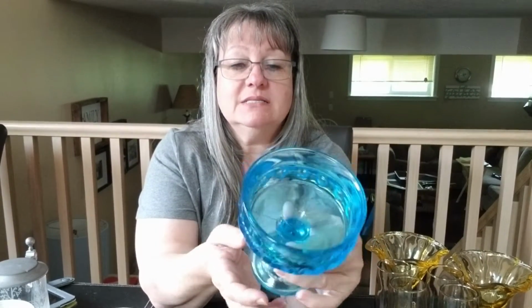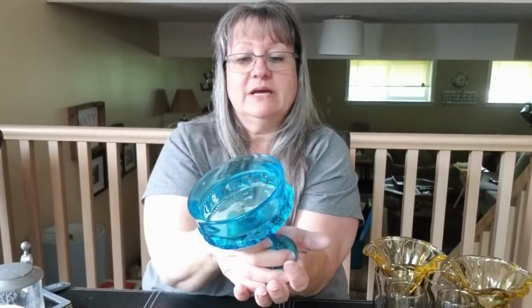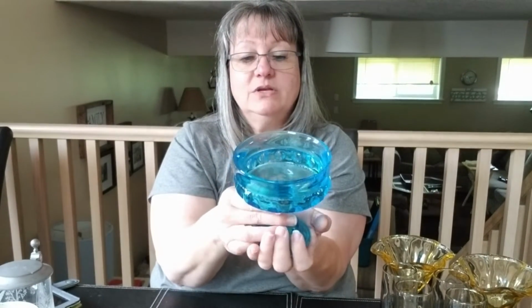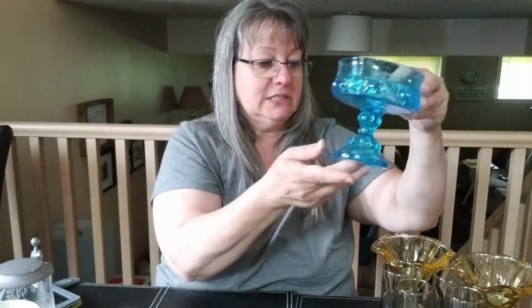Look at the color of this candy dish. I think this is just amazing. I'm not sure if it's depression glass or what it is. It's actually very heavy. It might just be something that was made in the 60s and 70s and somebody used it for a candy dish. It has some really cool designs on it. I haven't been able to find this exact pattern, and I'm not sure, again, what type of glass it is. No chips, no scratches, no cracks. So I think I will list this on Etsy for about $15. I paid $2 for it.